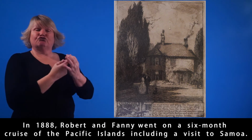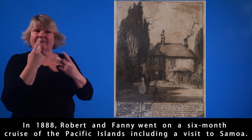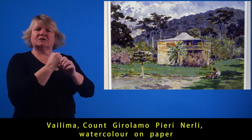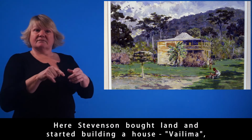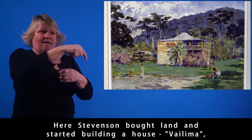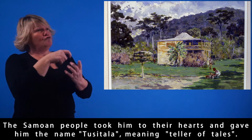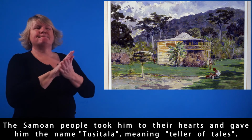In 1888, Robert and Fanny went on a 6-month cruise of the Pacific Islands, including a visit to Samoa. Vai Lima, Count Girolamo Pieri Nerli, watercolour on paper. Here, Stevenson bought land and started building a house. Vai Lima. The Samoan people took him to their hearts and gave him the name Tusitala, meaning teller of tales.